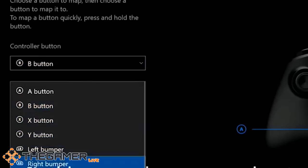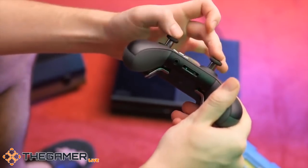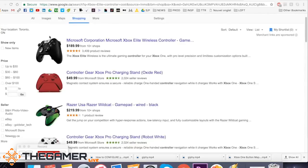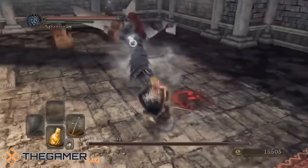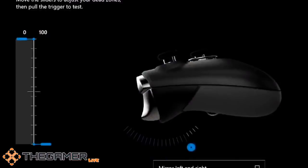All of this functionality goes one step further if you happen to own the premium Xbox Elite controller, which has the capacity for additional buttons on the backside of the controller where you would normally rest your index finger. These extra buttons may cost a pretty penny, but they are perfect for games like Dark Souls, where keeping your thumbs on movement and camera controls is essential. Microsoft has already promised to add further functionality to the app in future updates.